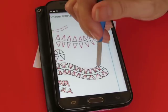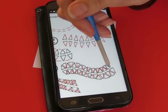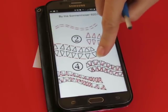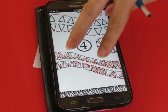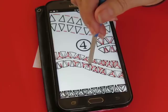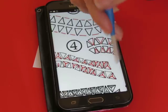And then we're going to fill in triangles this way. So it's a row of triangles going up and down, but they don't touch. They have a space in between them. And then if you want to, you can put either a Y-shaped pattern or just a single straight into there. And this one shows it kind of random.